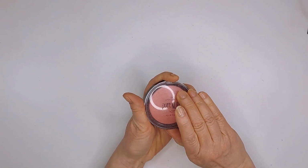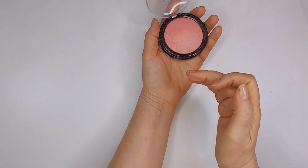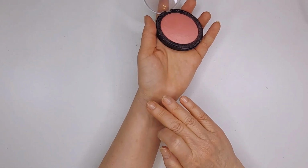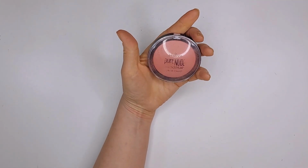The Essence Pure Nude Baked Blush is so good. It has a little bit of a shimmer. I don't know if we'll swatch all of these or not, but it's just really pretty when you want a pink blush. It does a great job. It does have a little bit of a shimmer.